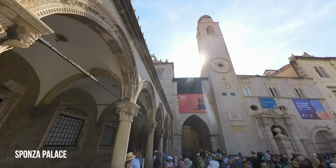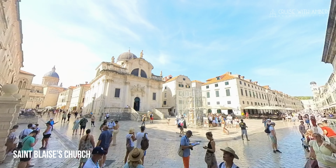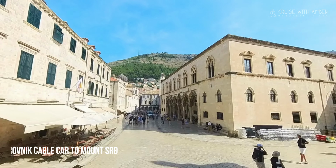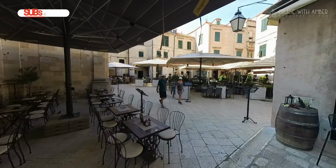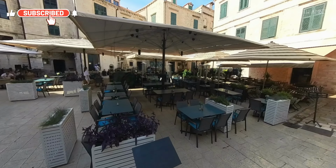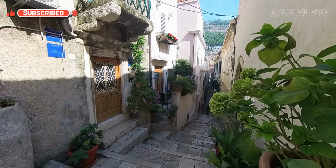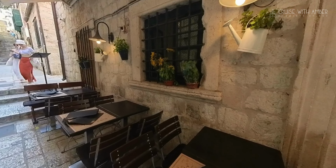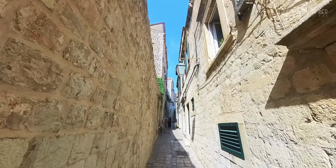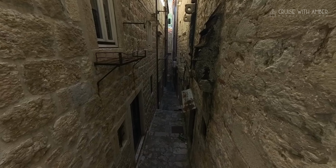After exploring the harbour, we returned to the Stradun to see some more key sights. Though we didn't have time to take the cable car up to Mount Srd for panoramic views, it is a must-do for spectacular scenery. I also recommend grabbing something to eat and drink at one of the old town's many cafes and exploring the back streets for a true sense of Dubrovnik's architecture and history, including sites impacted by the Siege of Dubrovnik during the Croatian War of Independence.